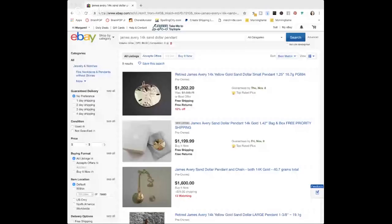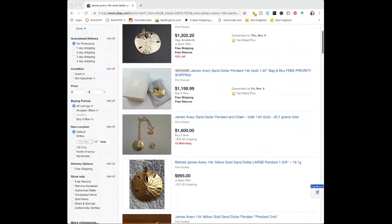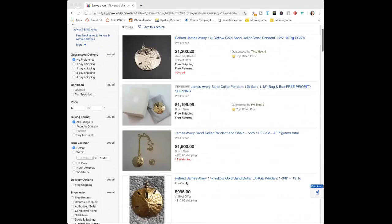I'm gonna pull it up so you can see what I'm talking about. So let me screen share. I'm showing you first the not sold. This is just what's up there. So this is it right here where it says $1,600. It's the sand dollar and the chain. Right below it, just the sand dollar, somebody's selling for $995.